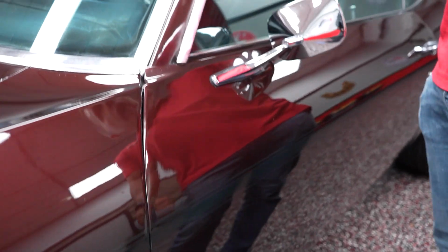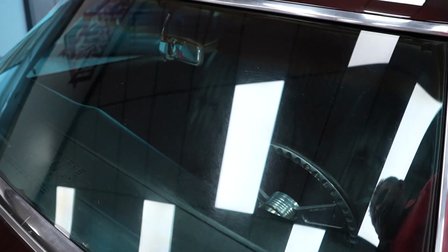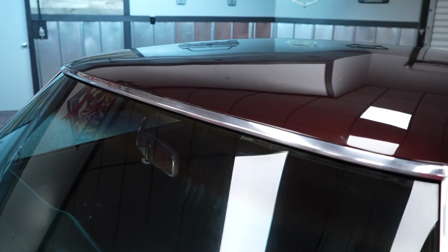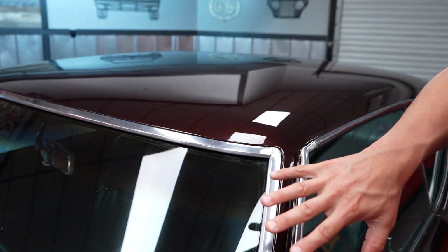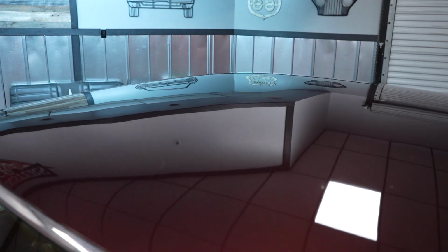It's nice. Front windshield on the car, real nice clarity. No cracks, no chips, anything like that going on. The color up top here on the roof is real nice as well. Colors laid uniform, clears laid uniform. There's no debris in the paint. There's no moisture in the paint when it was being painted.